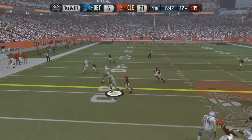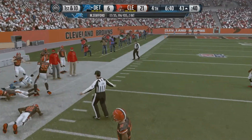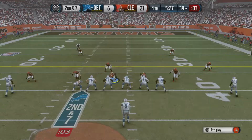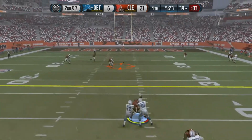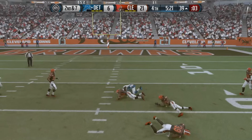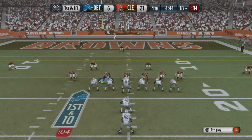Stafford back to the air, fires and hits Tate again. It's the Stafford and Tate show in this quarter. 1st down, Detroit. Later in the drive, 2nd and 7, Stafford over the middle. He's going to hit Brandon Coleman for the 1st down into the red zone.